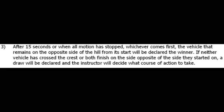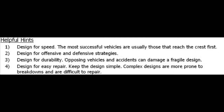Simply put, after 15 seconds or when all the motion is stopped, whichever vehicle has traveled furthest from where it started is declared the winner. If neither vehicle got across the crest, or both finished on the side opposite of which they started, a draw will be declared and the instructor will decide which course of action to take.